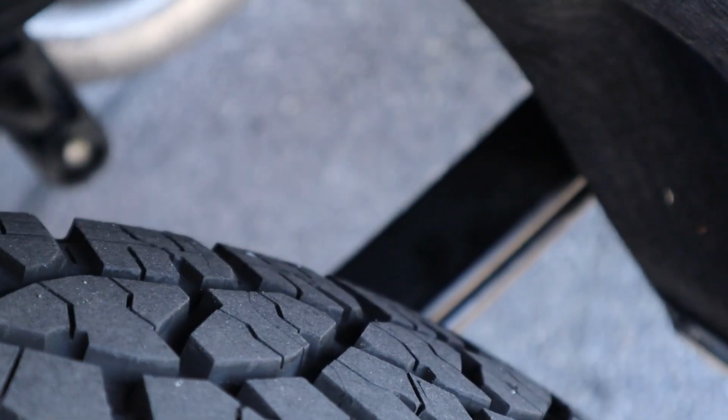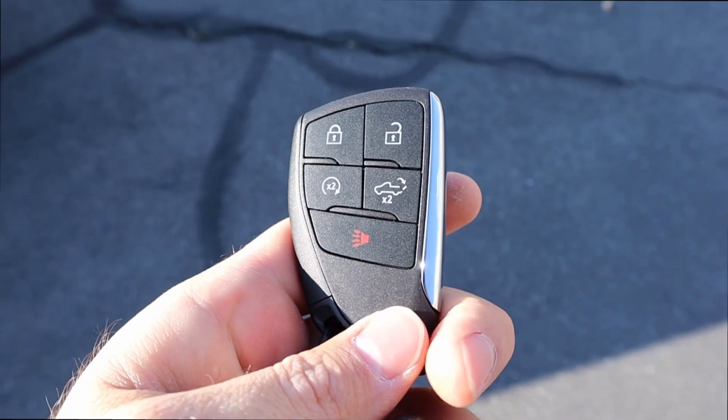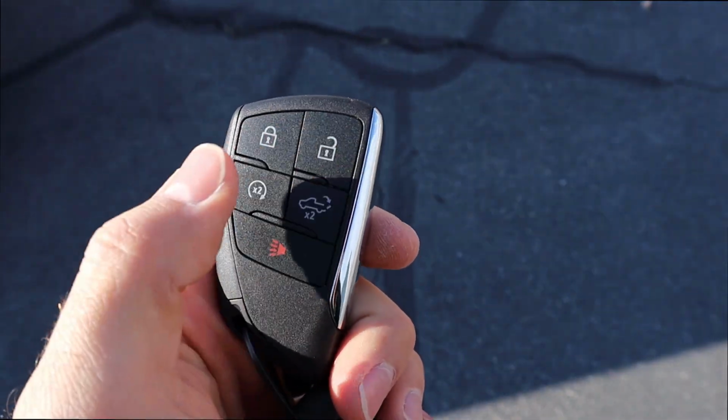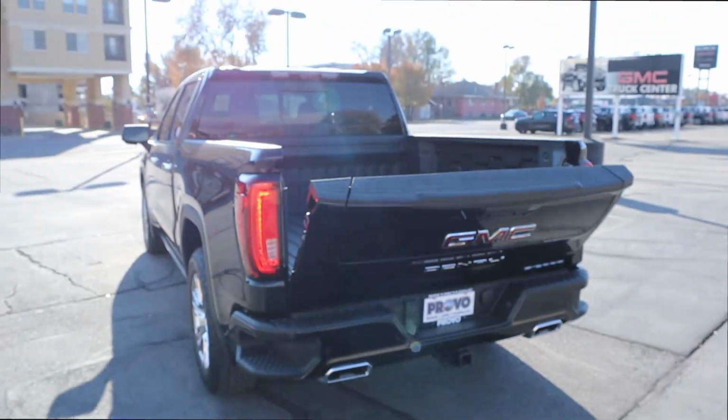And the Sierra still does utilize leaf springs, which the camera doesn't want to focus on apparently. There you go. So here's our key fob for the Sierra. You've got the GMC logo there on the back. We have our unlock function, our lock function, remote start, and then the drop down for the tailgate.